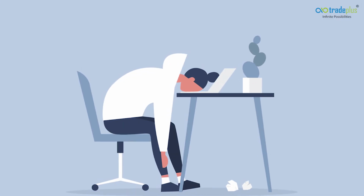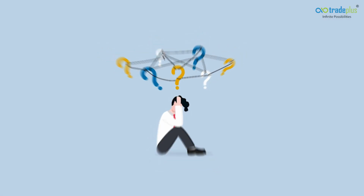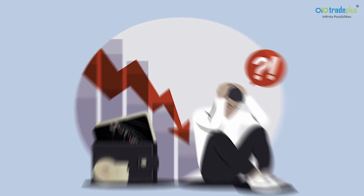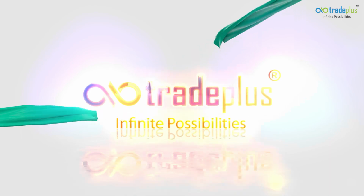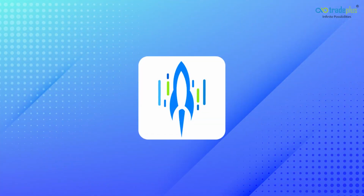Options trading. Options are difficult. Options are complicated. Options give losses most of the time. Is there any option to get a solution for this? Yes, Tradeplus came up with an exciting update on our trading platform Rocket.